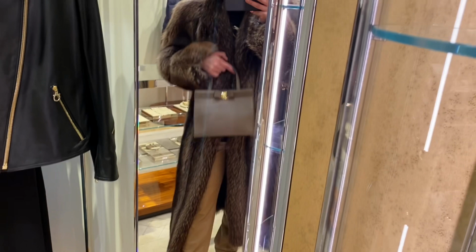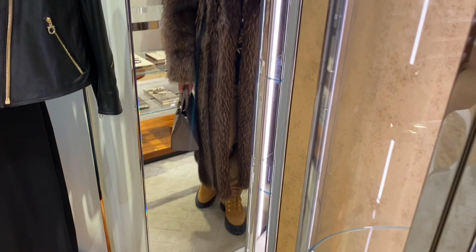It looks so cute with my outfit too. Everything I tried on, even though none of the colors match, they still match. I don't know how that works, but it does.